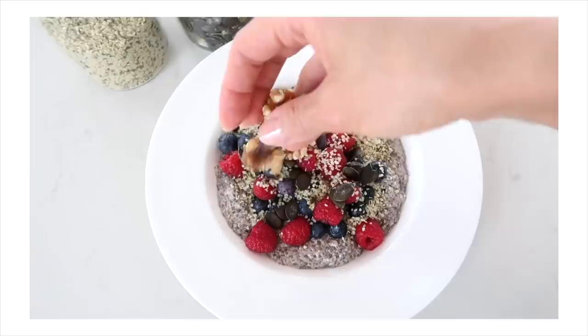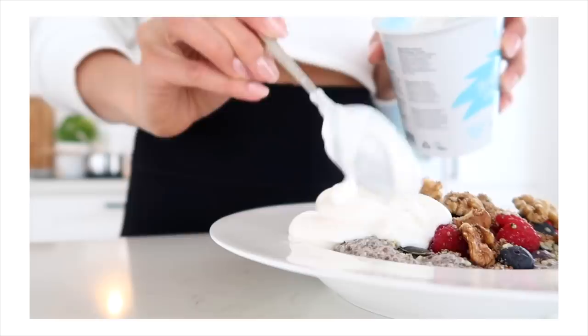And it's really nice to have with berries, either frozen or fresh. You can put some yogurt on the side with some nuts or almond butter, and it's so delicious.